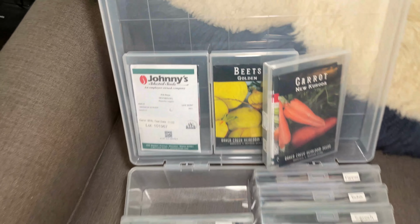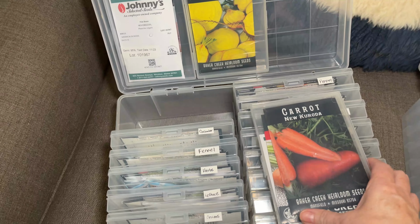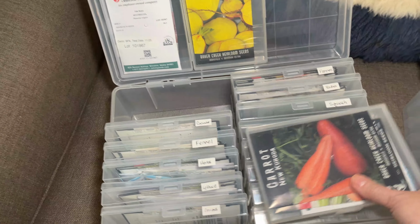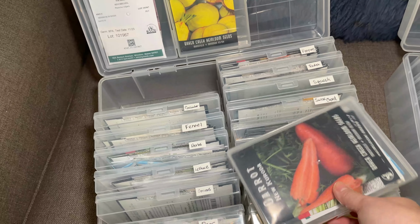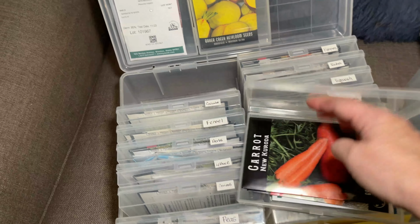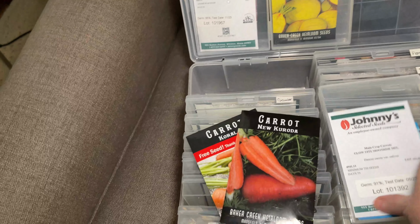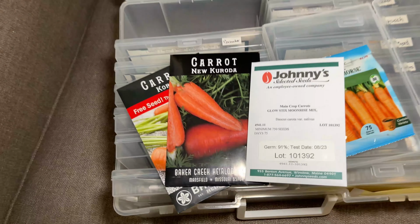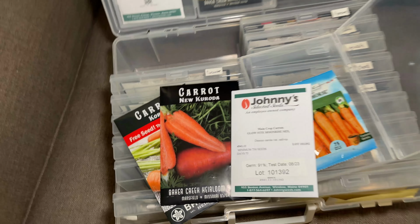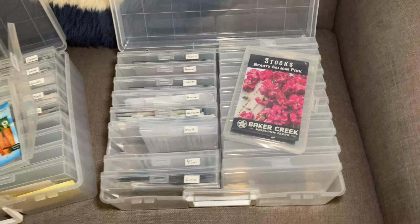So each container, I can just pull it out, and you know, sometimes we grow several varieties of the same type of vegetable or flower or whatever it is, and I'm trying to do this one-handed. So in this case, I've got different types of carrot seed that I'm going to be using in the garden. So that's one way. And then of course over here, this box is devoted to my flowers.